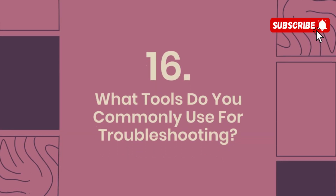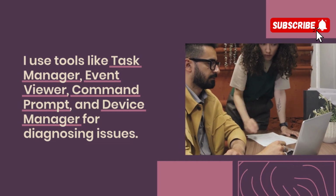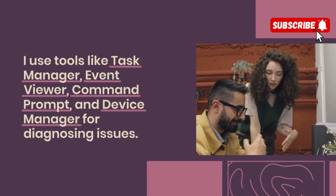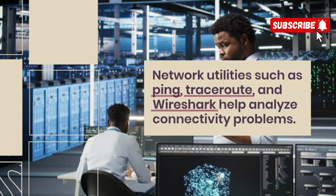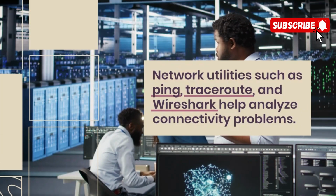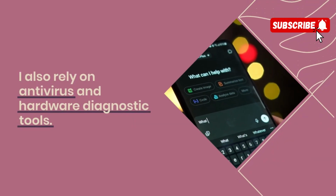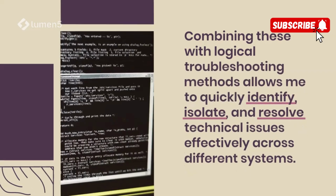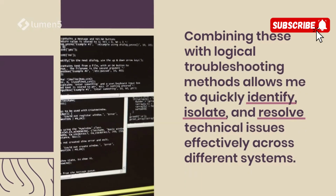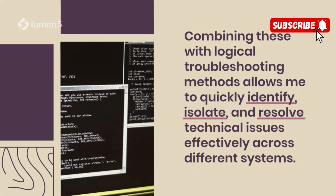16. What tools do you commonly use for troubleshooting? I use tools like Task Manager, Event Viewer, Command Prompt, and Device Manager for diagnosing issues. Network utilities such as Ping, Traceroute, and Wireshark help analyze connectivity problems. I also rely on antivirus and hardware diagnostic tools. Combining these with logical troubleshooting methods allows me to quickly identify, isolate, and resolve technical issues effectively across different systems.